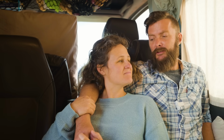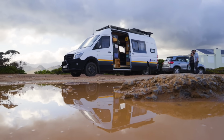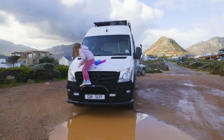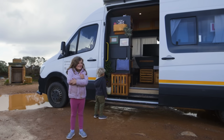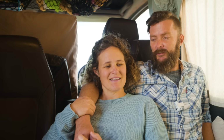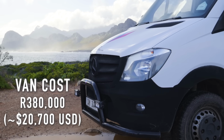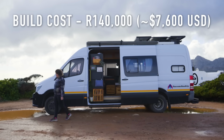I mean, there's not a lot of vans available that don't have significant mileage on them. But we found this one. It was one of 8 at a dealership, and we got a really good deal after explaining to the dealership what we were going to do. They loved the idea, and they ended up giving us a massive discount, more than we asked for actually. We ended up getting 380,000 rand, and we spent around 140,000 rand on it.